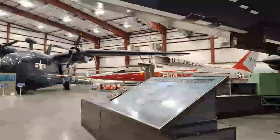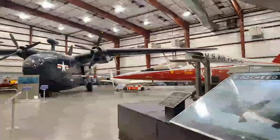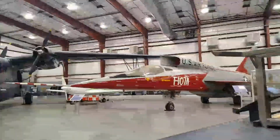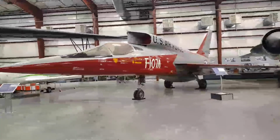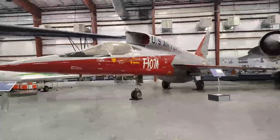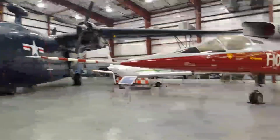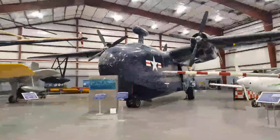The F-107. This was one of two or one of three. One, I believe, crashed. The other one's in the national. I believe in the. I actually did a walk. We did a walk around on the channel of this aircraft. It's pretty cool. All right. Forget that. There we go.